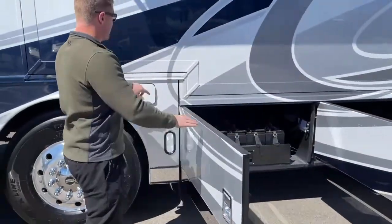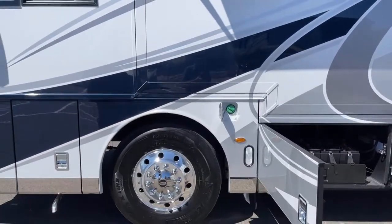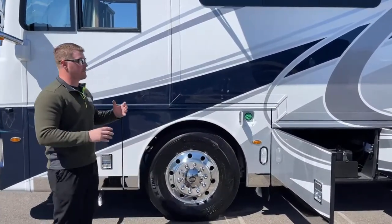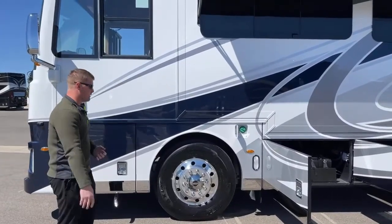Right here, we've got the other side of our fuel fill. So like I said, 100 gallons of diesel fuel total. Now, with this, it actually has the bigger nozzle. So if you pull into truck stops, you can use the big nozzles, fill up a lot faster rather than going to just the standard gas station, use the little 1-inch nozzle.